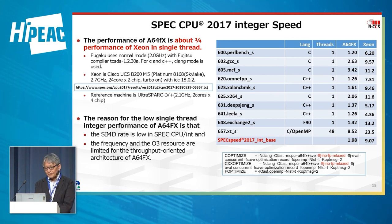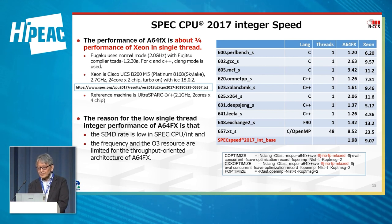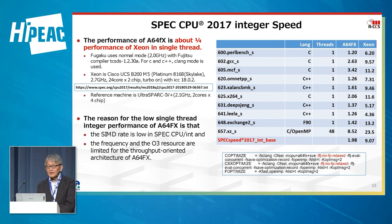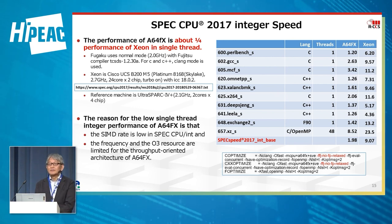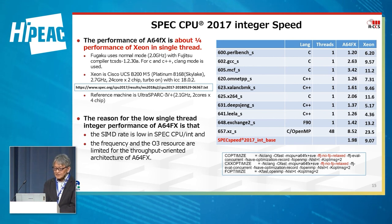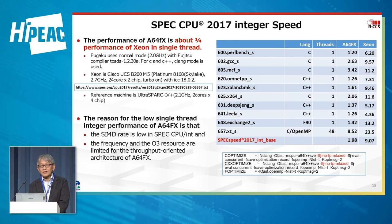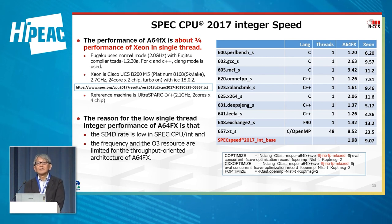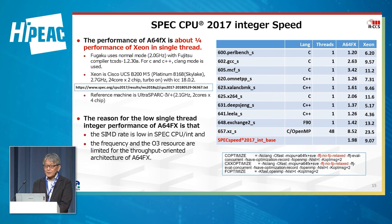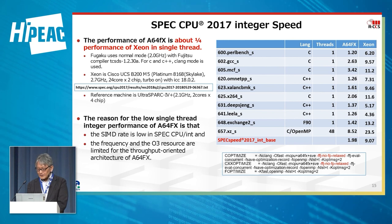This is the result of the SPEC CPU integer benchmark, which compares core to core. This is the result. It is disappointing, but the performance of the A64FX is almost one fourth of the performance of the Intel in a single thread. That means that if you compare core to core, this core is relatively weak.